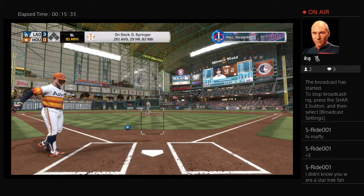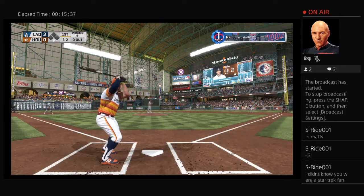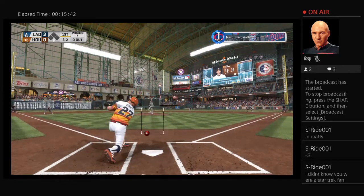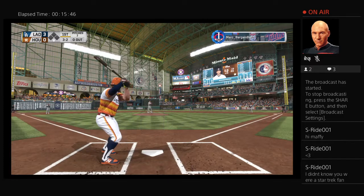And a slider just about gets away from him there as it runs in a bit too close for comfort. Hey, that's a good pitch right there. But, you know, as a base stealer, when you're in the box like that, you want to protect your moneymakers, right? You don't want anything around your knees or your feet, so he was fortunate to get out of the way of that one.